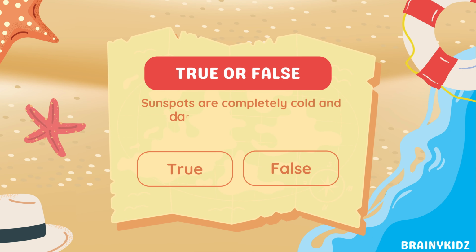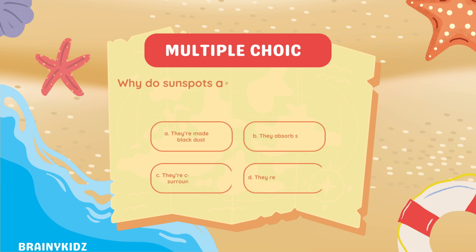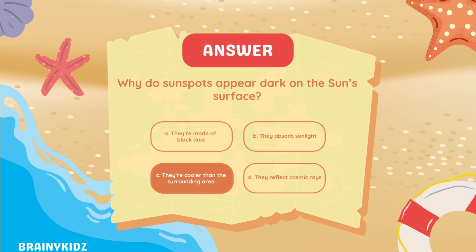True or false? Sunspots are completely cold and dark regions on the sun. False, as sunspots are cooler than their surroundings, but still extremely hot, reaching thousands of degrees Celsius. Why do sunspots appear dark on the sun's surface? They're cooler than the surrounding area.